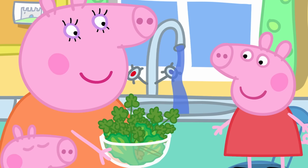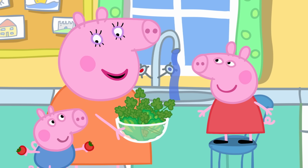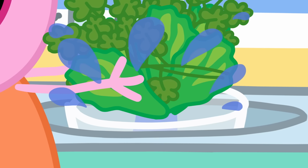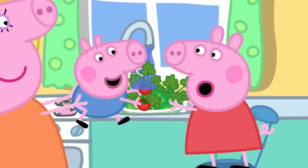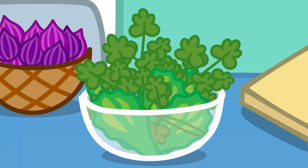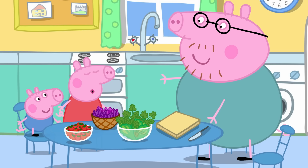Peppa, George and Mummy Pig are washing vegetables for their tacos. Let's make sure the vegetables are nice and clean. Splish, splash, wish, wash, wash the veggies clean. Splish, splash, splish, splash. Now, Peppa and Mummy Pig are nice and clean too. Now the vegetables are clean, we can carefully slice some onions. Here you go, Daddy.